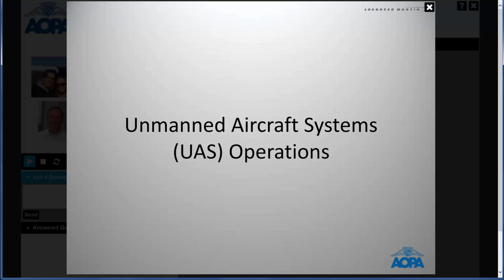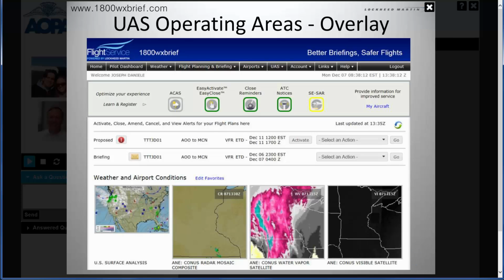And so we have a couple capabilities that I'll show on the website tonight. The first one is the UAS operating area overlay. This is targeted for the GA to understand where these operating areas are. You may be familiar with the NOTAMs that say there's UAS operating areas in certain locations, and the NOTAMs you get the text for. So what we've done is we've taken that and built a graphic on that, plus added additional capability to it.